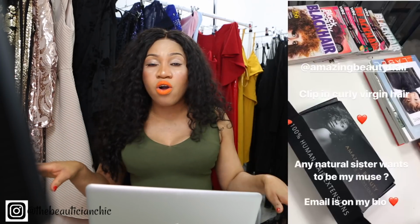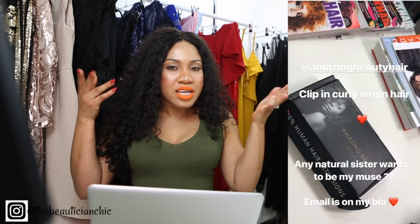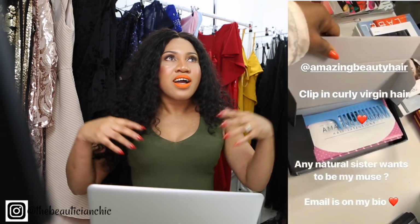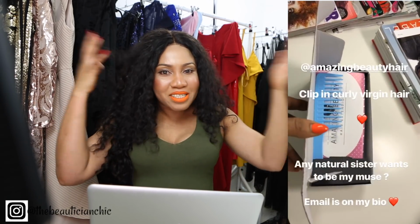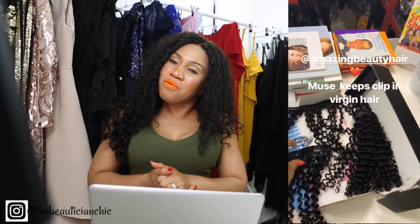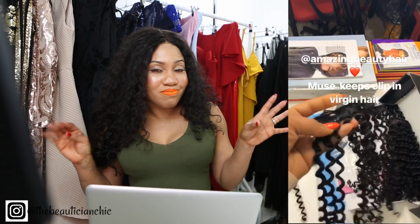It did not work at all, and then I tried to just use it on its own. It wasn't enough, so I tried to mix them together. It did not blend at all with her 4C hair. But I still tried to make it work.